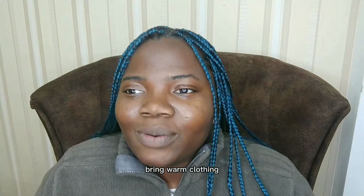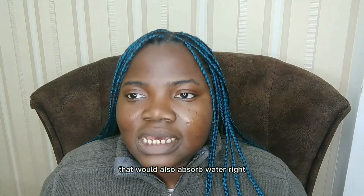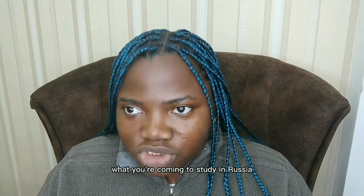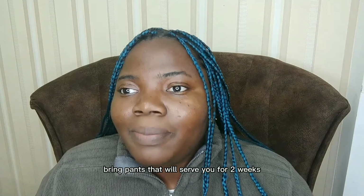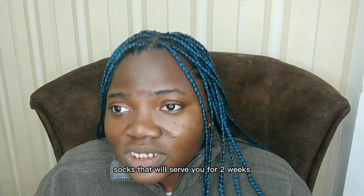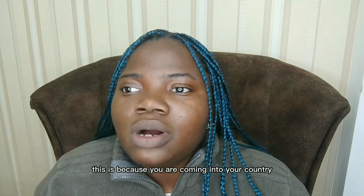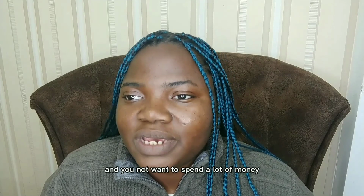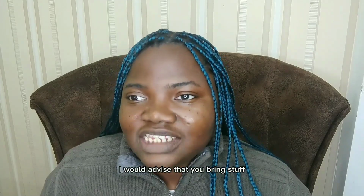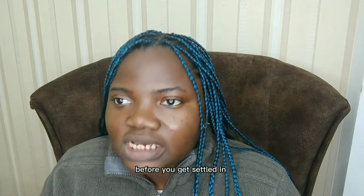Yeah, bring warm clothing that would also absorb water, right? That's another thing I would advise you to bring while you're coming to study in Russia. Bring pants that will serve you for 2 weeks, socks that will serve you for 2 weeks, underwear that will serve you for 2 weeks. This is because you are coming into a country and you will not want to spend a lot of money when you just enter the country, right? I would advise that you bring stuff that will last you for 2 weeks before you get settled in.